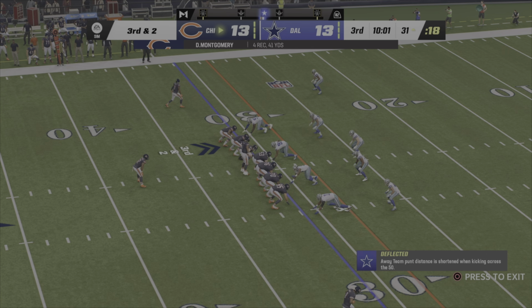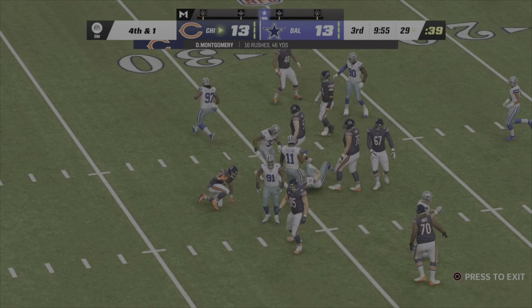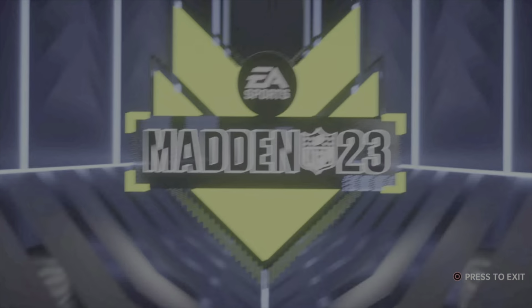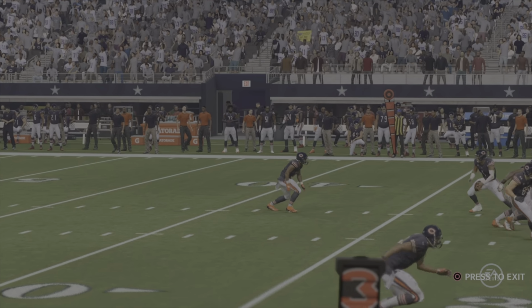They'll come to the line, needing only 2 yards to gain the first here. They'll run it. Here's Montgomery. And he's going to be a yard short. A 2-yard pickup leads to 4th and 1. Well, they picked up a portion of it, but not all that they needed. Now that leads to a decision on 4th and 1. Let's see what they decide to do.